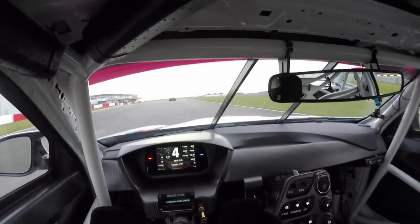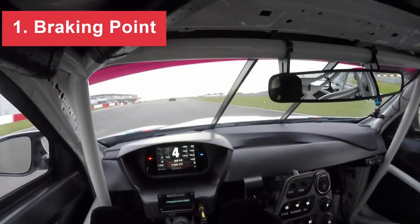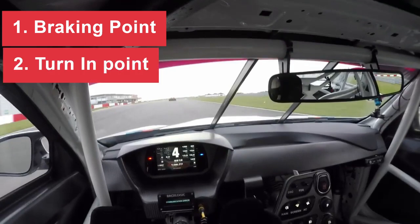So in this example, which you can then apply to all corners, I'm going to break it down into 4 points of vision and approach. As you're approaching the corner, you want to be looking for your rough braking point, your braking area, your turn-in point as well. But you don't want to be fixed on those points and looking down to the right-hand side where the curb is. You just want to have them in your peripheral vision.